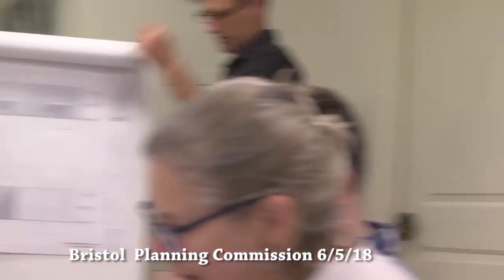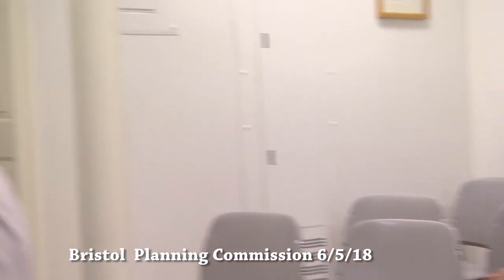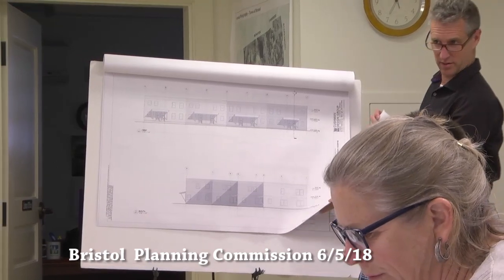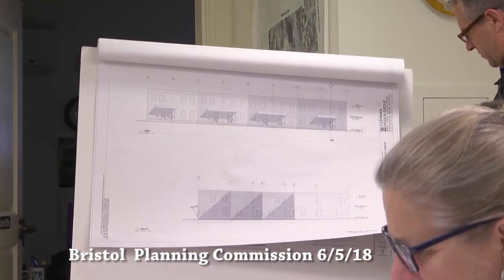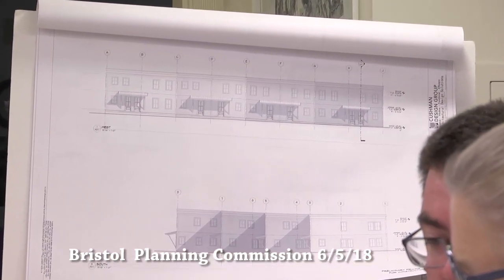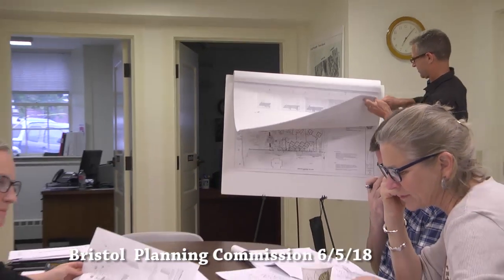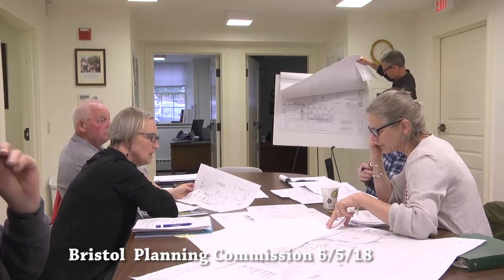The cottages are all handicap accessible as well, and the first floor of the duplexes are ADA accessible. So is that what the ABV stands for? Do you know the terminology? Above. I wondered about that too. The units, yeah, unit 7 above. Oh, okay. Unit 6, unit 7 above. Yeah, exactly. That's what then is unit 6 and unit 12 that are handicapped.